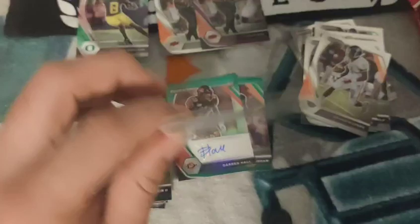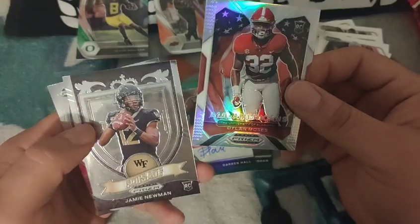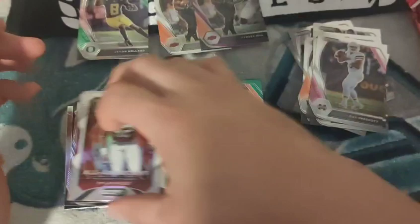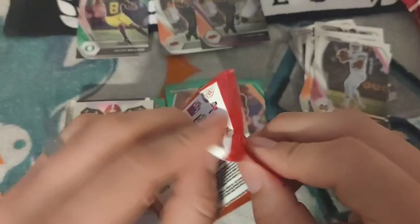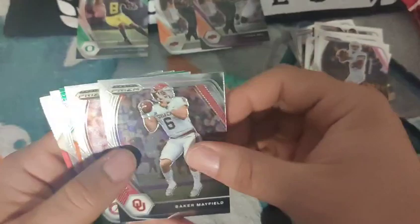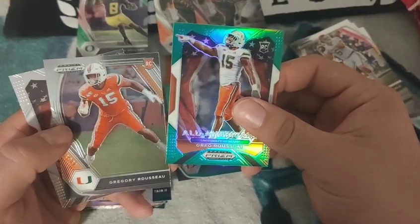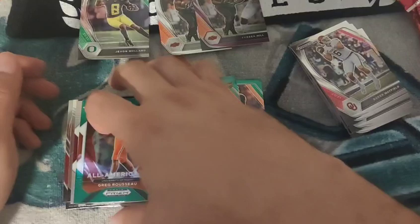All right, let's see what we can get. Here's a Dak. Jerry Jeudy. Dylan Moses, Jamie Newman, I don't even know he came out, Trey Sermon, okay, so we'll keep those though, love rookies. All right, so let's see what we get. Baker Mayfield, Kenyan Drake, Gregory Rousseau, okay, with Buffalo. He's over there. Another Gregory Rousseau. And Sean Wade. So I love that green, man. Gregory Rousseau. Shoot. It's hard to say his name.